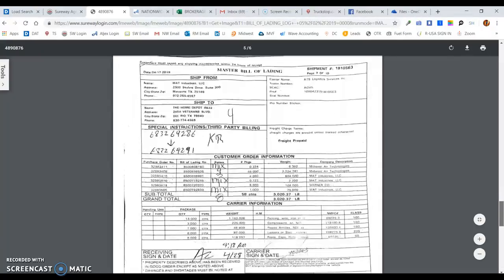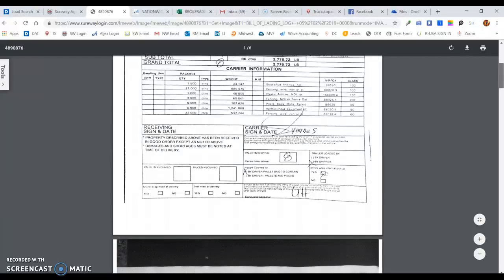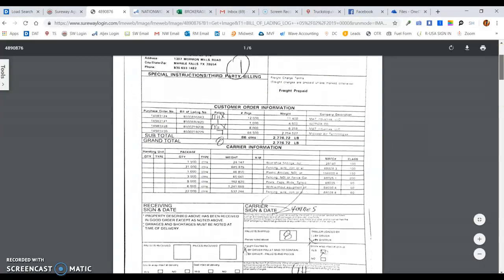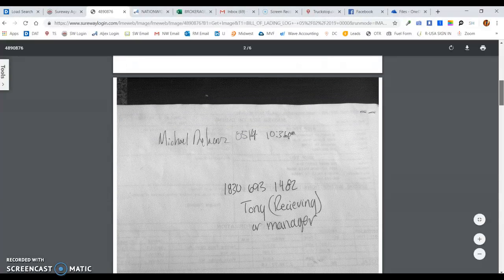Okay, this is a good example. So let's look at this. The first store stop on this one is Home Depot 514. There are no stickers anywhere on here, nor are there any written key rec numbers on this form. So most likely the carrier did not get the key recs for this.